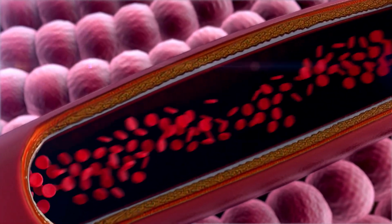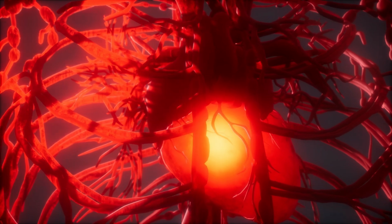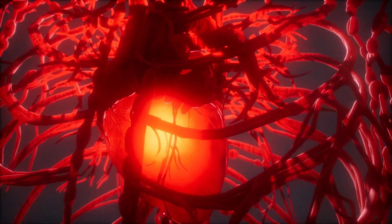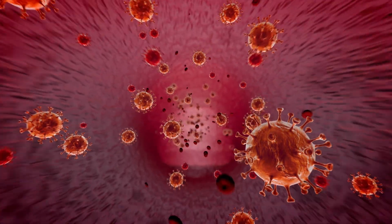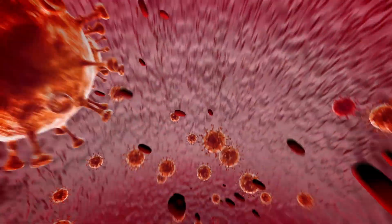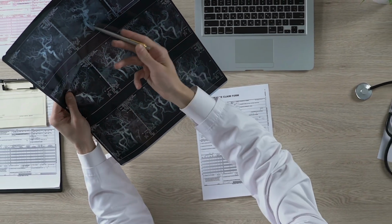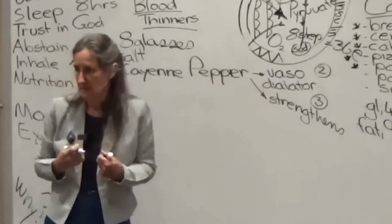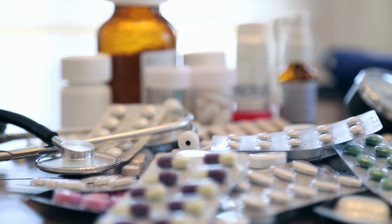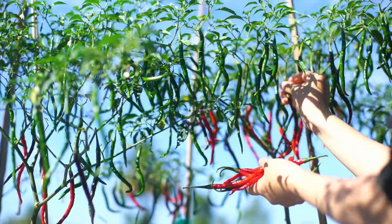So if the blood vessel's this wide, you take a vasodilator, it'll open it this wide. A vasodilator, vaso meaning vascular, blood system, it opens the blood vessels. So that's number two, what it does, it's a vasodilator. And number three, it strengthens the arterial walls. So if a person has had a build-up in the arteries, if I had build-up in my arteries, I would not have a bypass. What I would do is I would start taking 2 capsules of cayenne pepper 3 times a day. Strengthens the arterial walls.